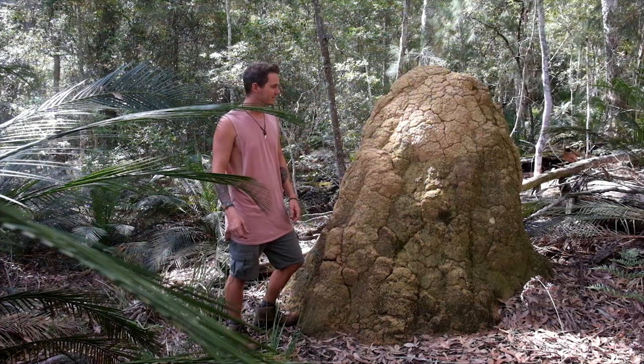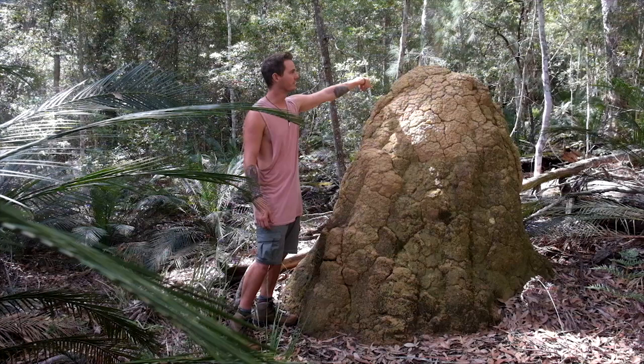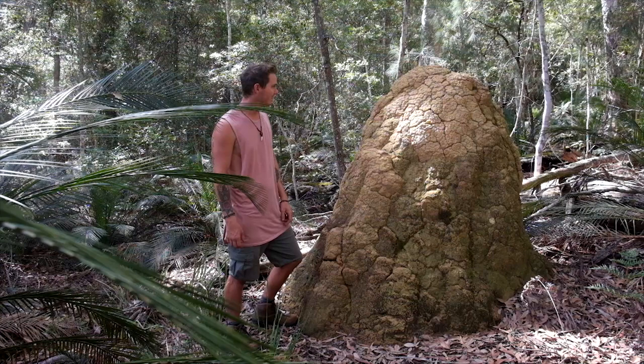I've actually seen ones that have been hollowed out, like abandoned termite mounds, where there's been holes in the side, and you can knock off the top. You pretty much got yourself a bush oven. Cook up some bush pizza. Man, it's pretty incredible.